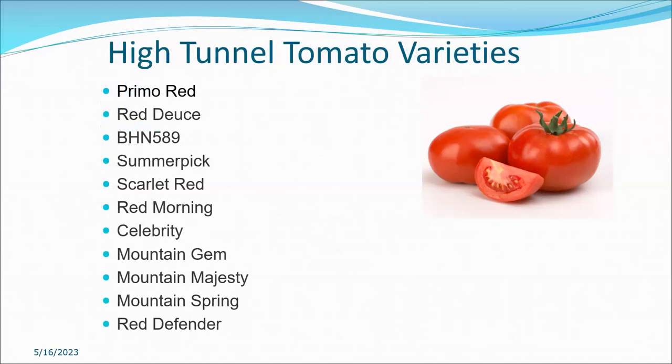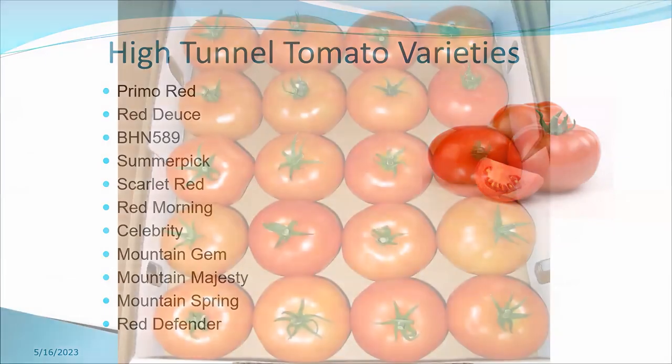For tunnel, there are some that do very well in the tunnel. And this is a smattering. This Primo Red is one of the most recommended ones for high tunnels. But I mean, definitely consider these others. Red Deuce, this is one of the BHN varieties. These mountain varieties have done well. Celebrity, which is great in home garden. It's great as a field variety. It'll do pretty well in the greenhouse as well. I mean, in the tunnel.